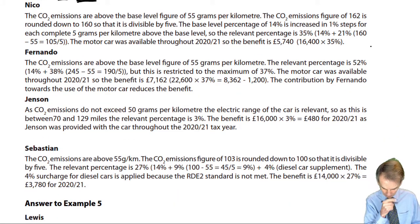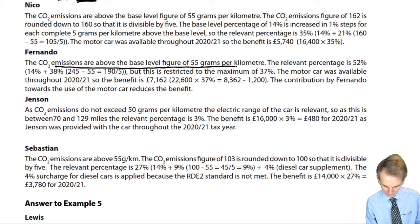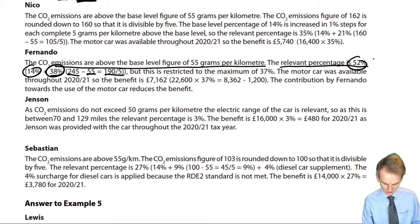The issue with Fernando was, of course, that the CO2 emissions of the car provided were huge. And that would mean, therefore, even without doing any detailed calculations, we knew that we were going to exceed 37%, and therefore we would use 37% as the maximum figure and apply to our relevant list price of the car. So the CO2 emissions are above the base level figure of 55. When we do the calculations, not that you would bother here, in all honesty, the relevant percentage was 52, based on round down to the nearest multiple of 5, 245, minus 55, 190 divided by 5, well that's 38 in its own right. Add it to 14 would be 52, clearly in excess of 37, so you limit to the maximum 37%.